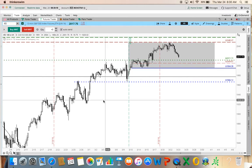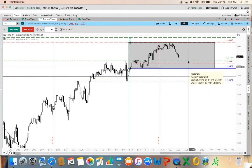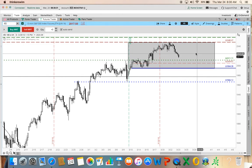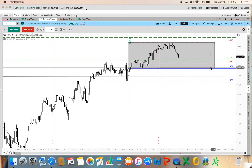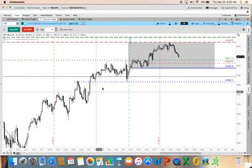You see that blue trend line has made so much money for us. Right now it's more of a support and resistance. We are near the support, we are near the bear target, so we will take the bear target first before we go up. Bulls will come around 2011, bulls will come around 2004, because overall in the bigger picture we are in a bull trend.